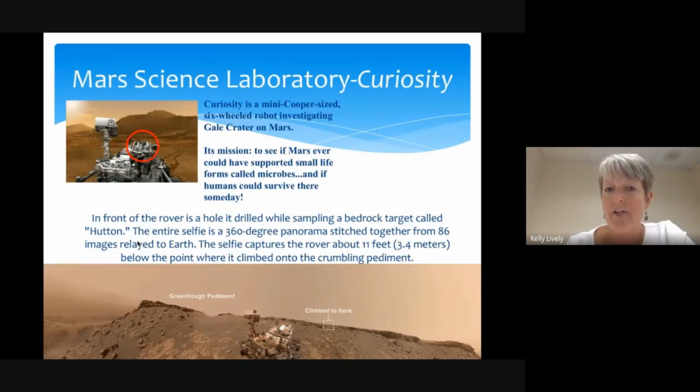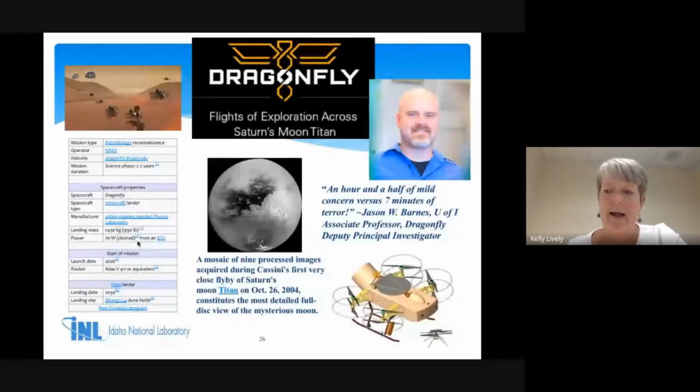Mars Science Laboratory Curiosity is still roaming around. You see a picture, which I ended up cutting off inadvertently, but it is yet another collage of a selfie that it took right before its tallest climb, which I believe was about 11 feet. Considering the hikes that some of us take in Idaho, 11 feet doesn't seem like a very big elevation, but apparently it is. This picture was taken right before it went over that pediment that you see up there on top. So it is still roving around, and we are getting information back from it.